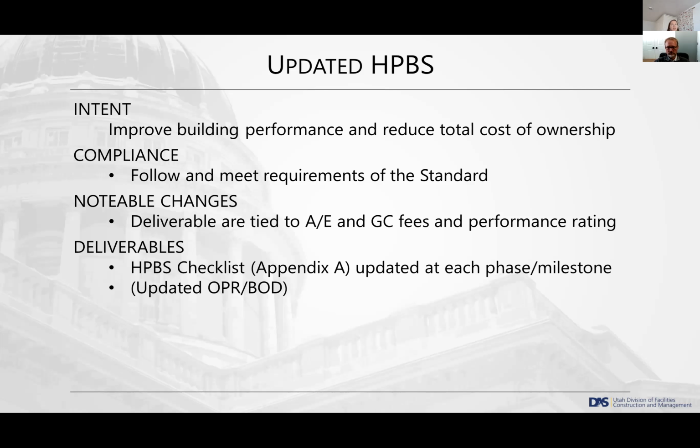So this is, again, the broad overview here. Why did we update it, or why do we have this standard at all? And you're going to see this intent, compliance, notable changes, and deliverables all throughout the sections. The intent, compliance, and deliverables is now the format of the standard itself. And this is part of us trying to make it easier to follow through and feel like you know how to meet the requirements you're asking for.